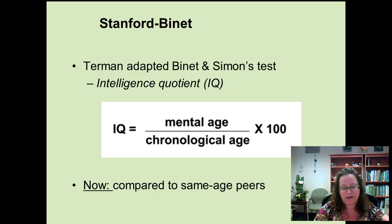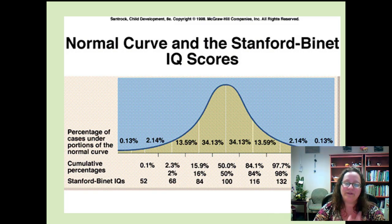Now we don't do this mental age, chronological age stuff. We compare it to the same age peers. So if you got your IQ tested at 12, you'd be modeled against a whole bunch of 12-year-olds to see where you're at. So if we do this kind of modeling and see where everyone is at, the average IQ score is 100. One standard deviation out is this range from 84 to 116. So the vast majority of people are going to fall somewhere in the 84 to 116 range of this normal curve here, this bell curve. So if your IQ is something like 52 or 148, then that means there are very few people who share that IQ with you. That is not a large number of people there on the tails. Most of us fall towards the center.